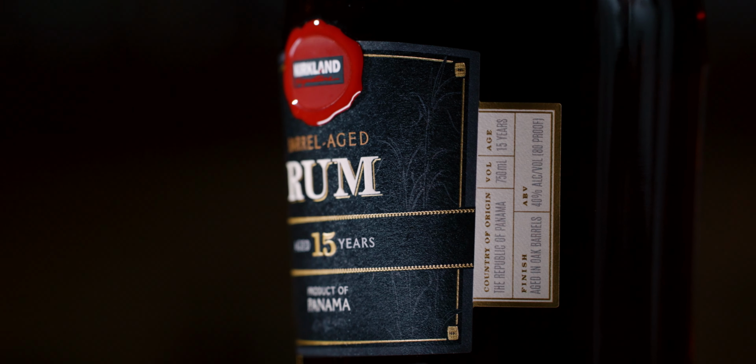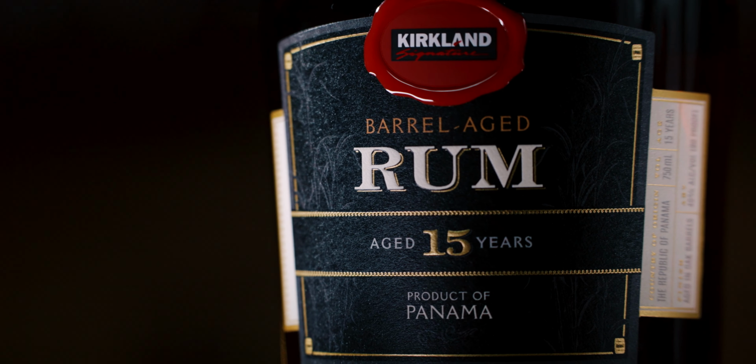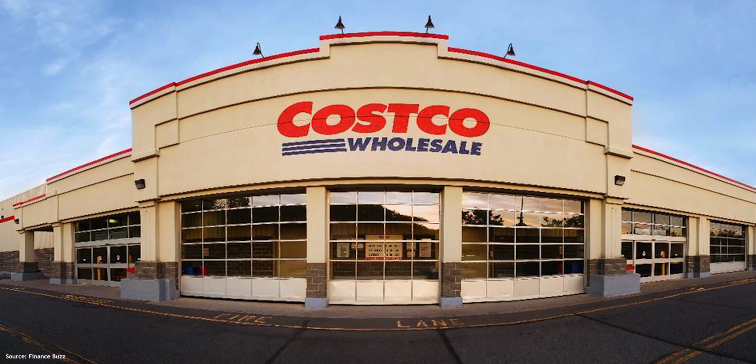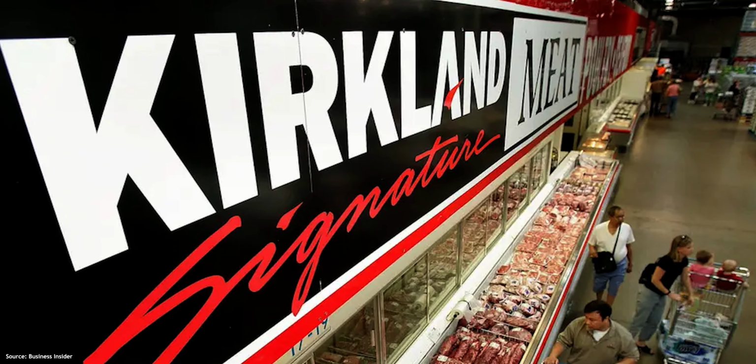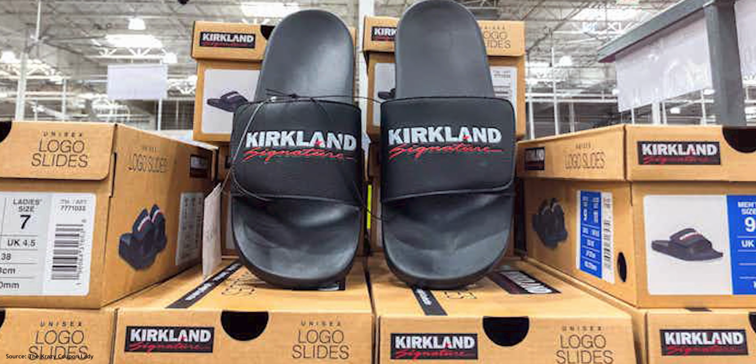What happens when one of America's most beloved brands stamps their name onto a premium 15-year-old rum? Well, we'll find out today as we try this Kirkland Signature rum from Costco, and of course, we'll use it to make Mai Tai. Now, if you're unfamiliar with Costco, it's a membership-only warehouse retailer known for incredible value and its house brand, Kirkland Signature.